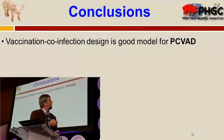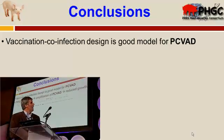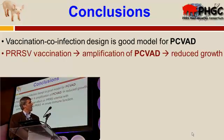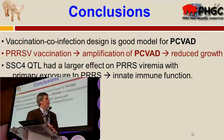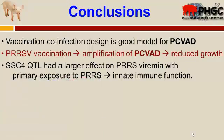So conclusions: the vaccination co-infection design doesn't seem to be a good model for PCV-AD. PRRS vaccination does result, at least this specific virus or vaccine resulted in amplification of the symptoms and the effects of PCV-AD. The chromosome 4 QTL had a larger effect on PRRS viremia upon first exposure to the virus, either as a vaccine or actual infection, and that confirms its role in innate immunity.